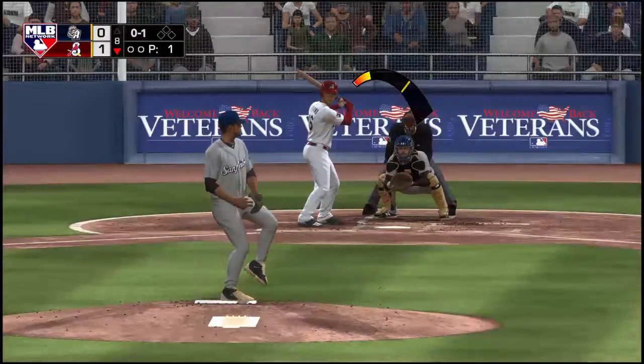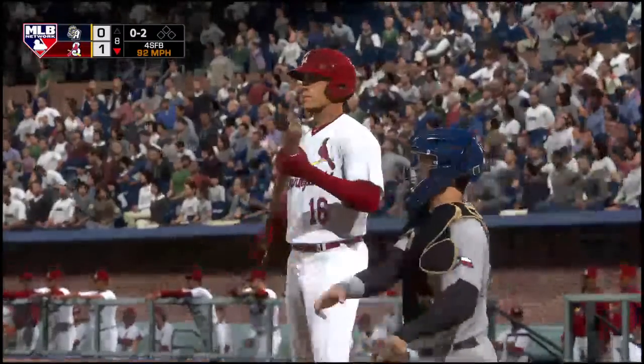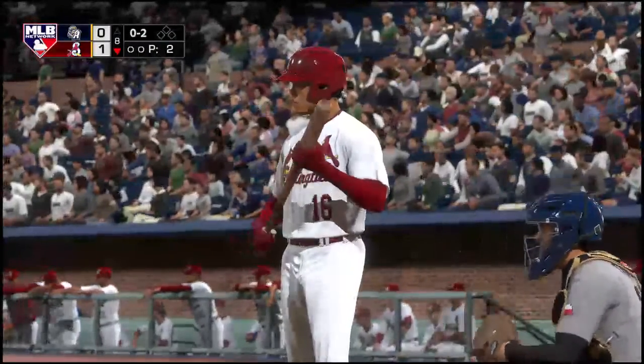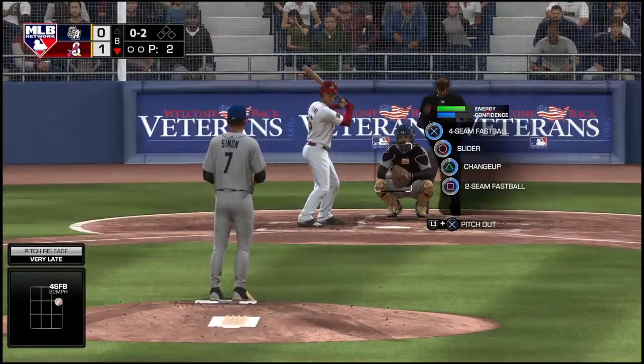Oh, 0-1 count, and the pitch. Here's a strike. I guess he's really trying to measure that fastball in his first at bat, but you really never want to put yourself in 0-2 count if you could do anything about it.